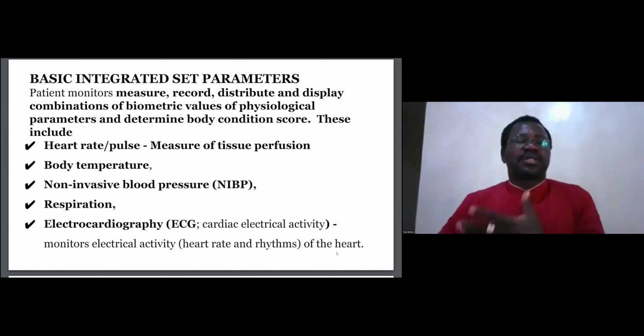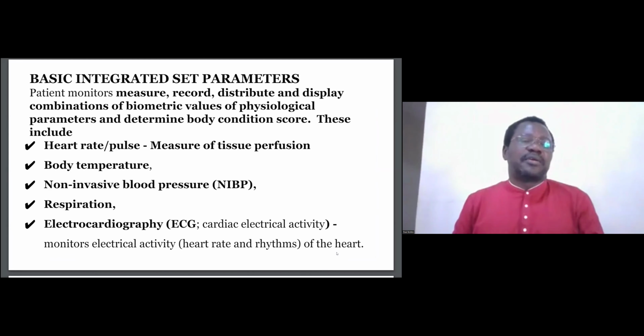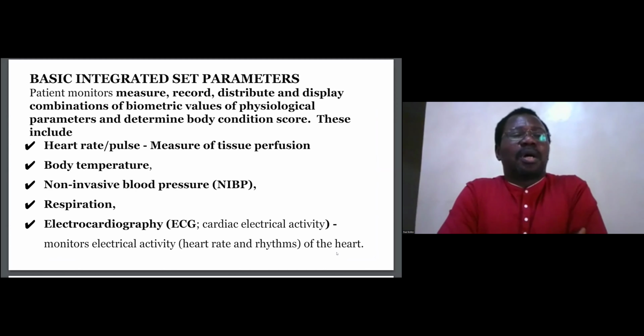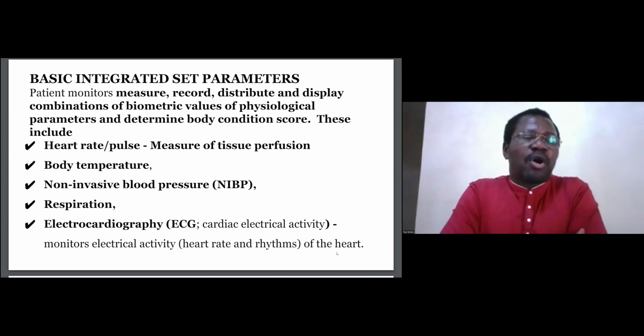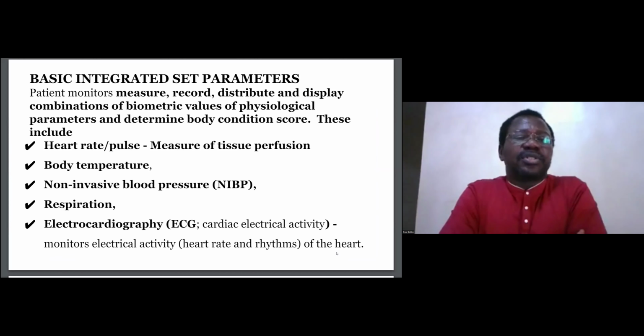So what does the monitor do? The integrated patient monitor basically measures a group of vital parameters at the same time. It can measure, record, distribute, and display combinations of different biometric values, whether physiological or biological. And you can use that to determine the body condition score of the animal.